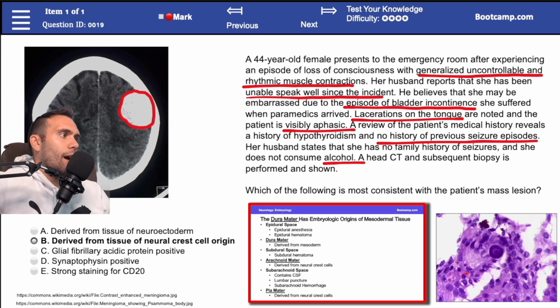I'm looking for fried egg appearance on histology. I'm not really seeing it here. I'm seeing this thing, which, to be honest, just looking at it the first time, I'm not really sure what that is. I don't see pseudopalisading. I don't see fried egg appearance. Don't really see chicken wire capillaries. I mean, I would say, okay, this is a tough question.